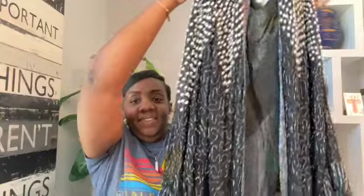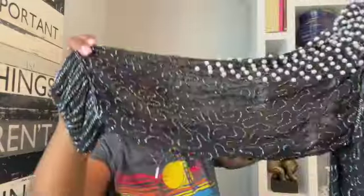Here it is. It's long, y'all. I really do like it, to be quite honest. It has sheer sleeves. It's gathered at the waist. It has this pearl detail, y'all. This jacket is, I mean, this is quite heavy. It is by a brand called Swilo. It is 100% silk.